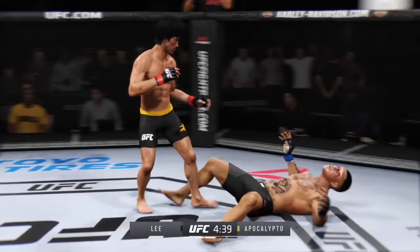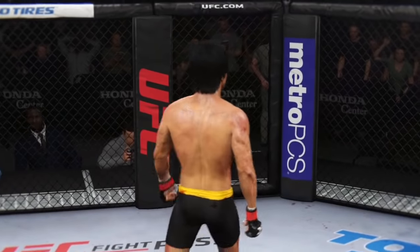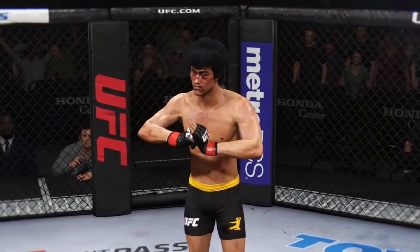Oh! Wow! He's out! Hard diving punch! Oh, he's out! Unbelievable! Look at this! Huge right-hand shot that got him the victory.